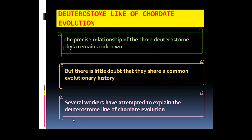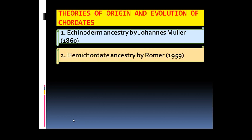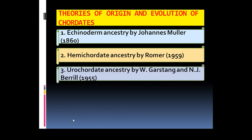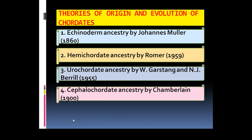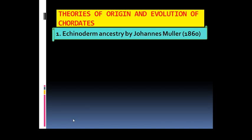Several workers have attempted to explain this deuterostome line of chordate evolution, and in this attempt, there are a few theories about the origin and evolution of chordates. The first is Echinoderm ancestry by Johannes Müller, Hemichordate ancestry by Romer, Urochordate ancestry by Garstang and Berrill, Cephalochordate ancestry by Chamberlain, and the final, most accepted theory is the Harrington's hypothesis by E.J.W. Harrington in the year 1965. We will take each one of them one by one.